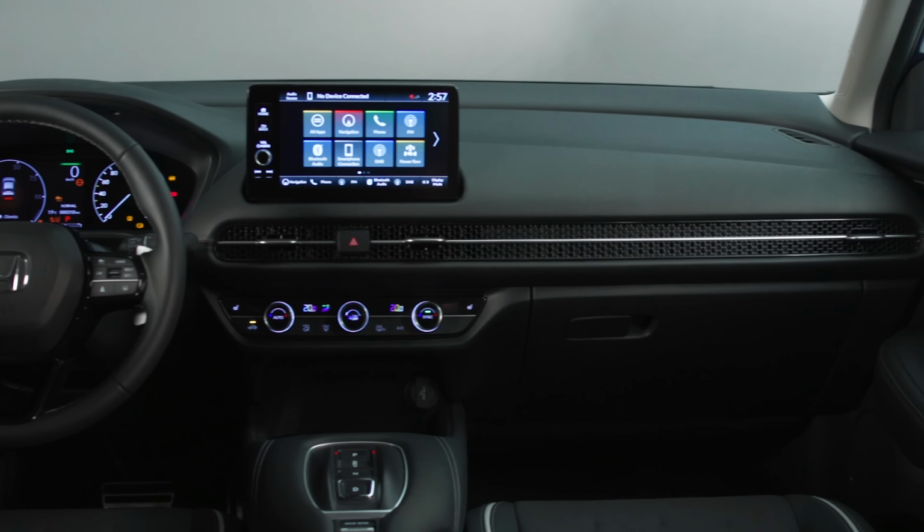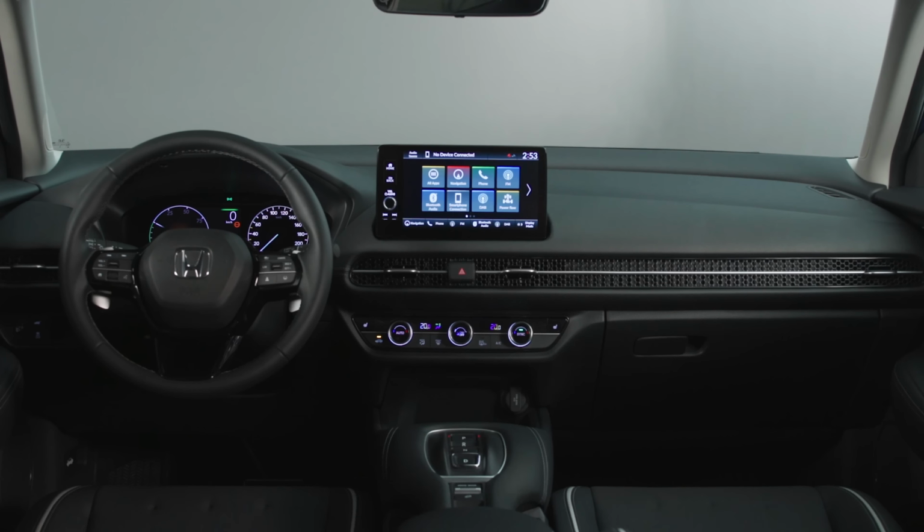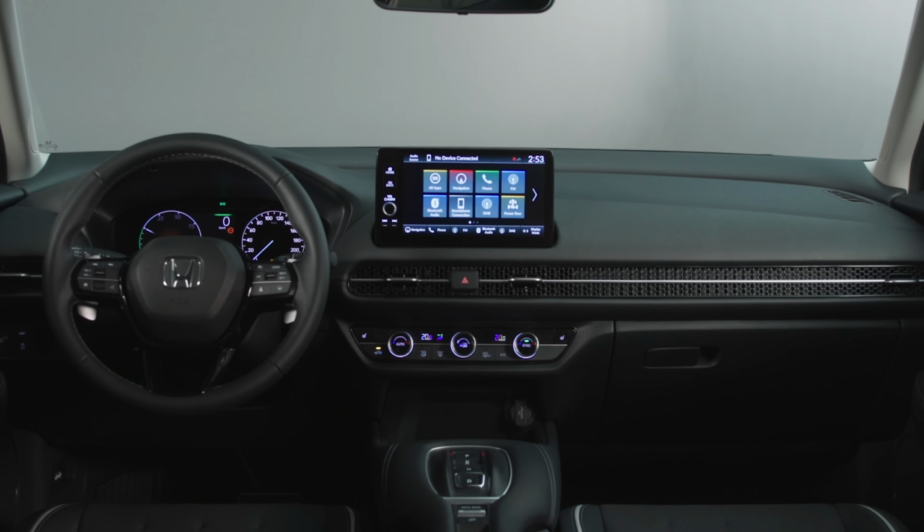Other tech in the ZR-V includes a 7 or 10.2-inch digital driver display, depending on your spec, and there's a 6-inch head-up display available as well.